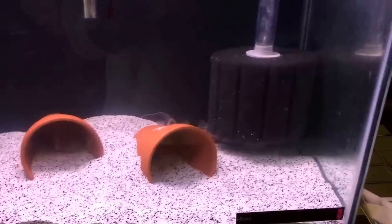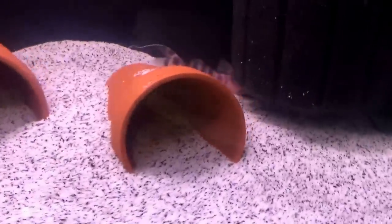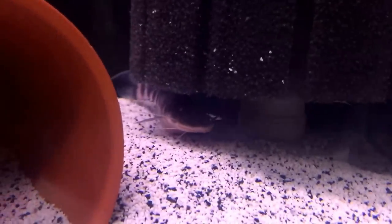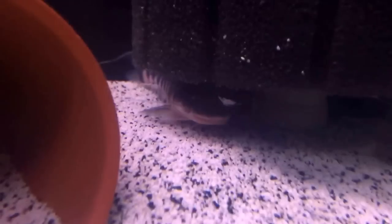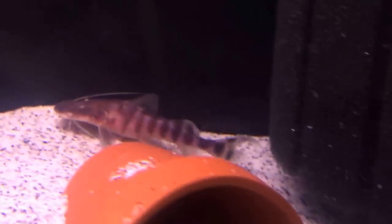But anyways, the star of today's video is over here on this side of the divider. Now, this is one of those catfish that I was talking about in the beginning of the video. Check that guy out. Now, what type of catfish is this? This is a true tigrinus. I will have the scientific name down inside the description.